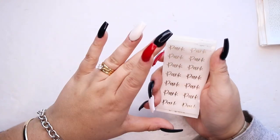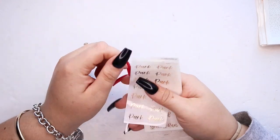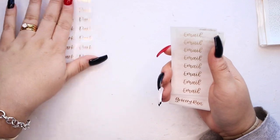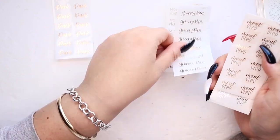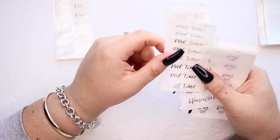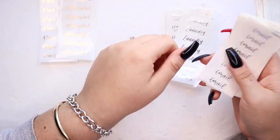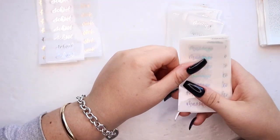So Park, I was thinking, again, it's in gold, like if it was in hollow I might use it for Disney, like which park we go to, but I don't see myself using that. Email I will use, movie night, grocery run, meal prep, pool time. I don't have a pool, my friend has a pool, so maybe. Homework I won't use. So that's gold. And then silver, day off, laundry, email, school I won't use, laundry, meeting.